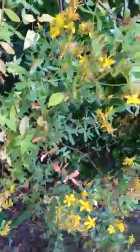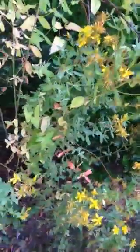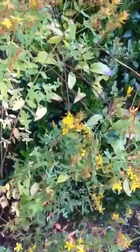So there we go, there's St John's Wort. It's a really beautiful and useful plant, particularly if you have problems with mood and anxiety, or again things like sciatica or nerve complaints.